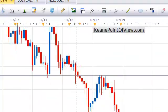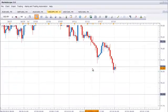The Japanese yen continues to move lower. This pair is difficult at best to trade lately, but if we get a hold here at 78.60, maybe we get a push back up to 79.15. But the trend is your friend, and I would expect any moves higher to probably be sold into.